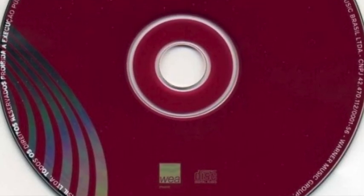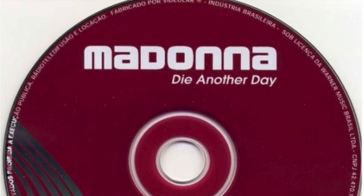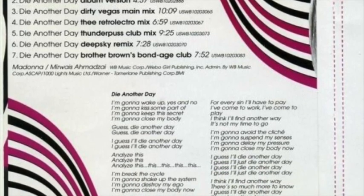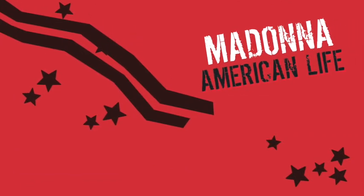This is the rare Brazilian picture CD with a bit of a deep red maroon colour. It also features 7 remixes of the song with track listing and lyrics in the insert.